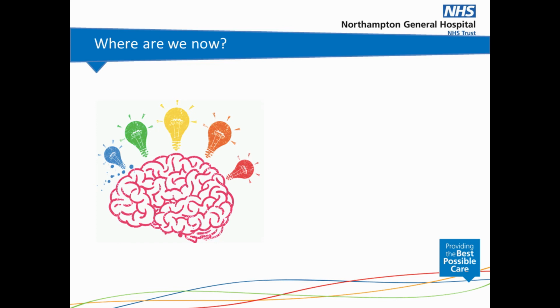Initially this project started off as just reducing the length of stay, but once we looked into the data, we realised that coinciding with this was our negative appendicectomy rate. We realised it made sense to incorporate 2 projects into one, because one probably wouldn't work without the other. So it's actually turned out to be a much bigger project than we anticipated. But I think everyone was on board, everyone was very keen to reduce these figures and push the department forward.